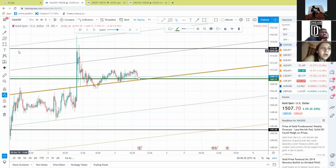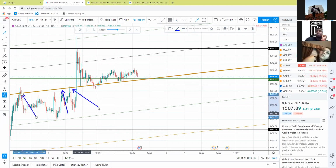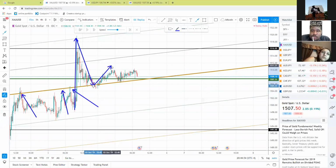Now, again, taking the information, look how price has been respecting this 4 hour trend line. Look at the wicks. Price has been respecting this thing hard on this 4 hour trend line. And it finally broke it. Again, this move that some of you guys probably heard of, the break and the retest. Look at that. Break, retest, and rejection.